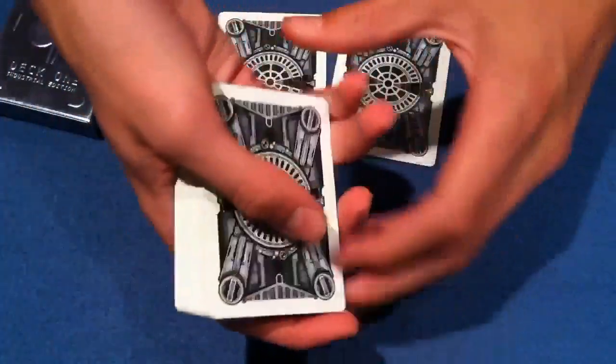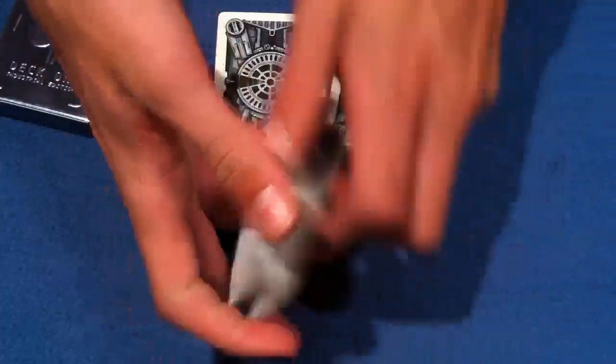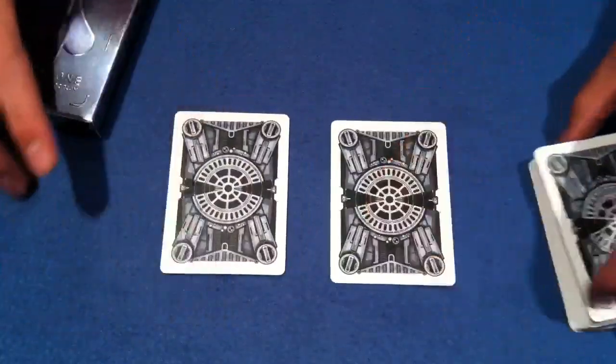Alright, so let's just recap real fast. What we did, I showed you all the cards. You could cut to any one of these cards. Then what I asked you to do is cut the packet, you would cut it to anywhere you'd like, if I simply took out these two cards right here.